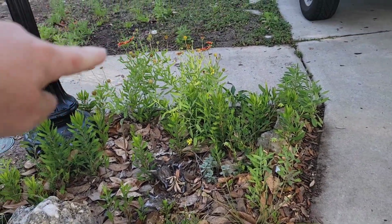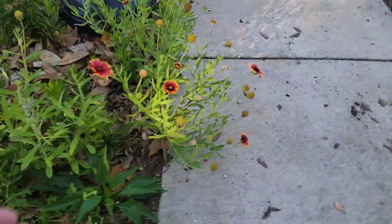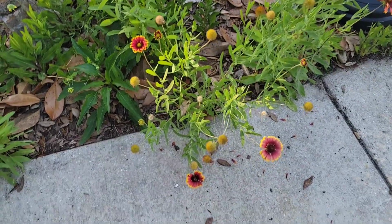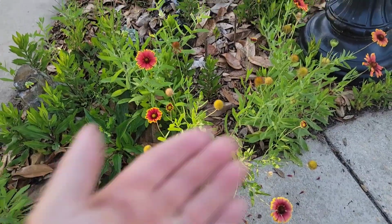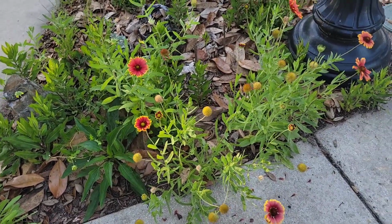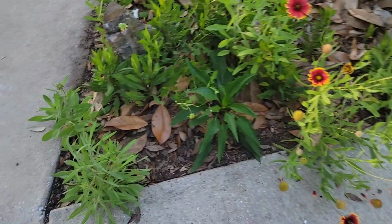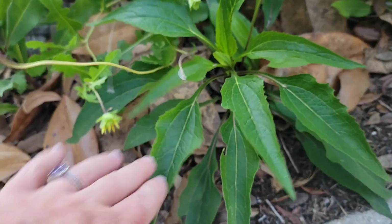I have some blanket flower along the edges. It's doing really well. That is self-seeded, so that volunteered itself here. But I like how it spills over the sidewalk a little. It does get a little messy later on in the summer, so I do shear it back because I don't want it to get in the way of the sidewalk. And then there's bees that are on it, and obviously my neighbors walk along the sidewalk, so I want to be courteous of that.